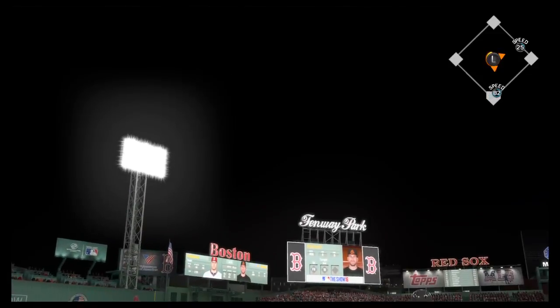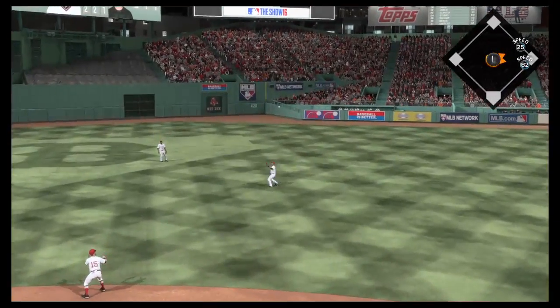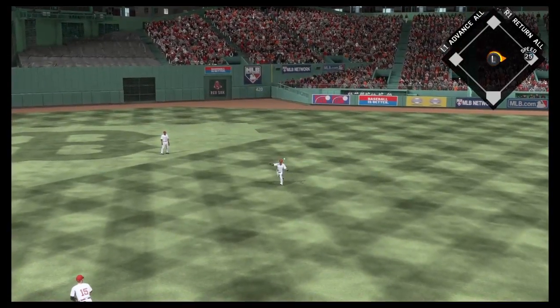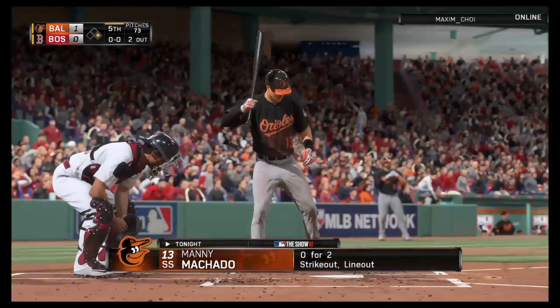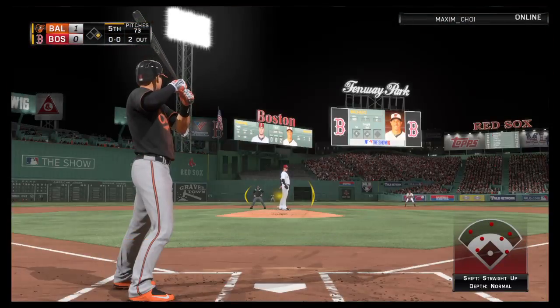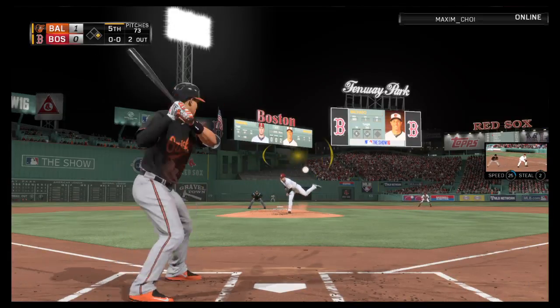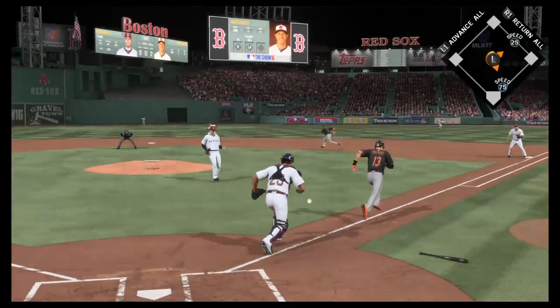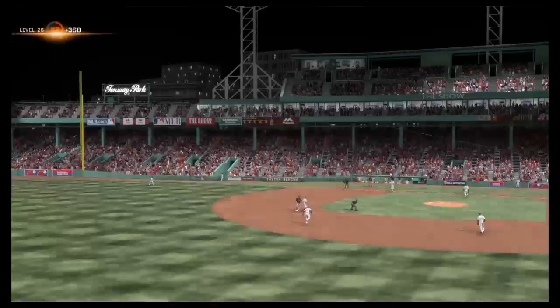This one's blooped out toward right center field. Betts coming on. Makes the play, and there are 2 gone now. Manny Machado will dig in now. He struck out and lined out in his first 2 at-bats. Yeah, he hit that ball pretty hard on the line out. He just couldn't get it to fall for him. A little bouncer. Throw in time, and the side is retired.